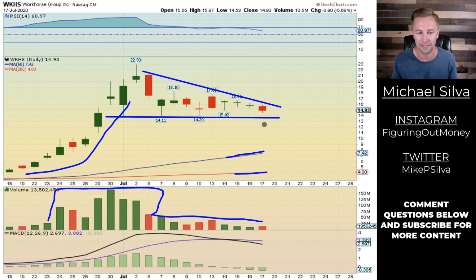Now, the reason why I said watch out for the gaps is because, as you can see, the stock right here on this day opened up here, closed here, but then look at where it gapped down to.